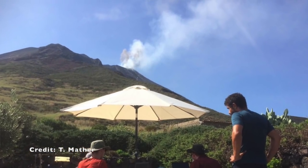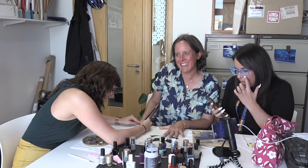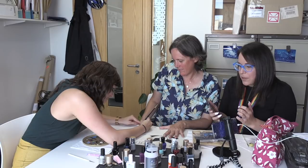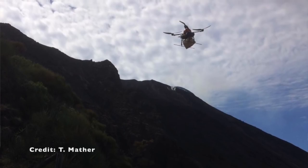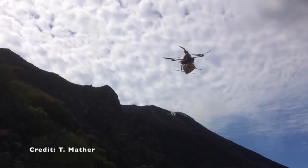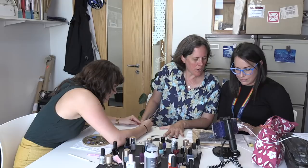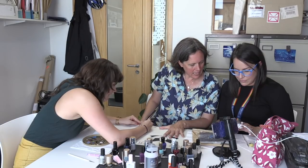Is that right? A little poof coming off the side. Very delicate. And I'm now going to attempt to paint this drone. So this was done by a guy called Chris at the University of Manchester. Essentially, we needed a way of collecting the ash.